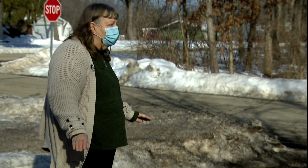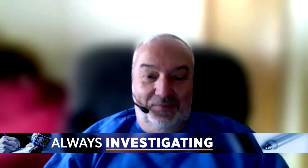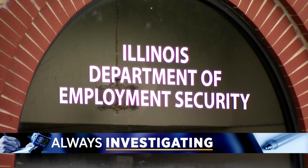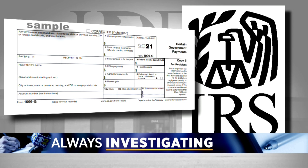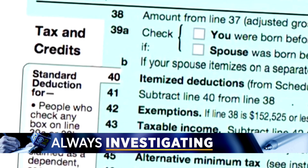I just want to get it over with. 2021. It's really kind of been a nightmare. 2022. And now? This was an exercise in frustration, plain and simple. 2023. Three years, one problem. Unemployment claimants unable to access their 1099-G tax form. They cannot file their taxes without it.